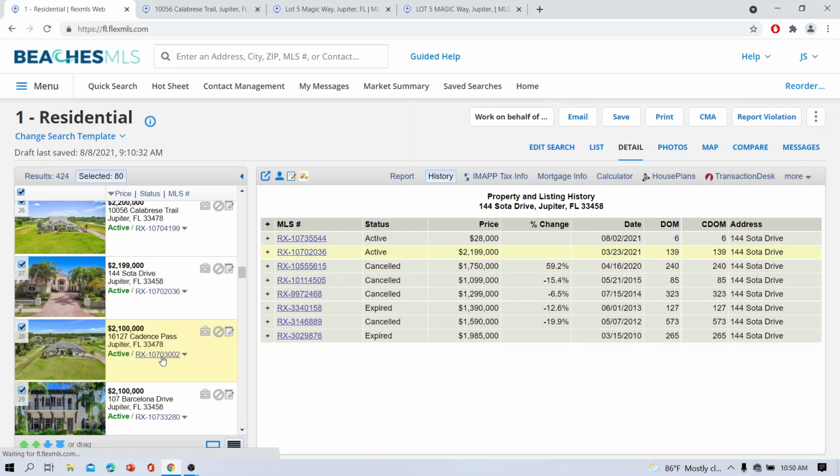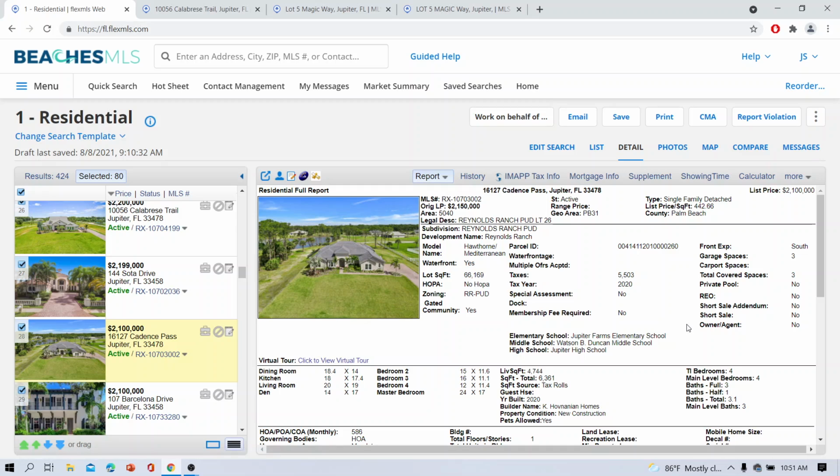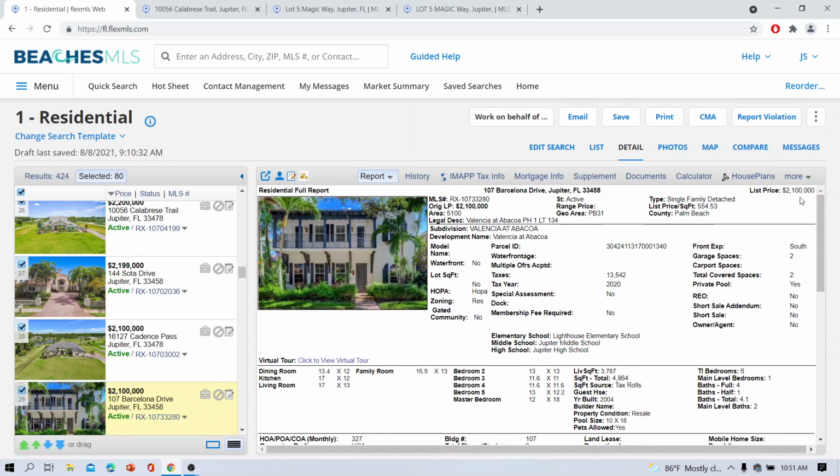Okay, next we're gonna go here. Here's a $2 million property. They paid $1,200,000 in 2020, and I don't know how many months later they want to double their money and take advantage of this crazy market we're in. Also in Reynolds Ranch. Barcelona Drive, that's near Abacoa. And they're asking $2,100,000. Let's look at the history on this one.